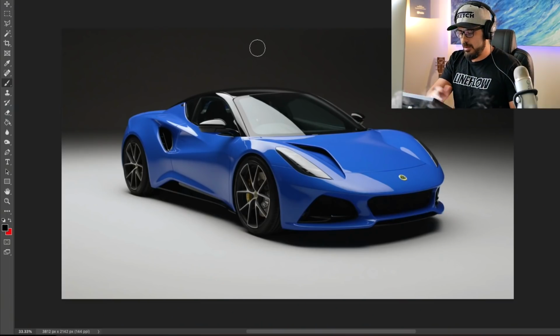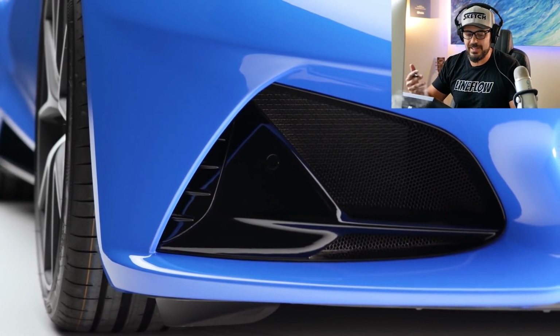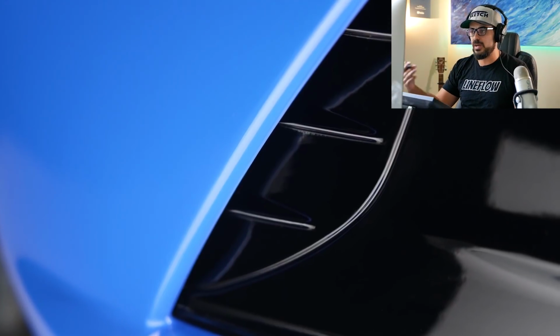Now, let's jump into the design here. Let's talk about the Emira and the design of this car. As I said, I think it's a great looking design. It looks so much more expensive than what it actually is.